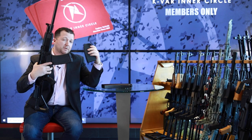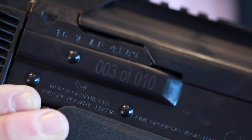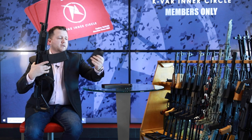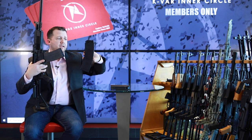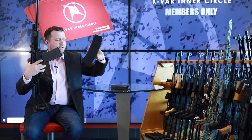So there's only 10 of these shotguns that are available to the Inner Circle. This one happens to be number 3 of 10. Every magazine has a shotgun serial number on it and shows the lot number of it. So this one says 3 of 10. This is a 10 round magazine. This thing alone is about $130 value. I've seen them go upwards of that.